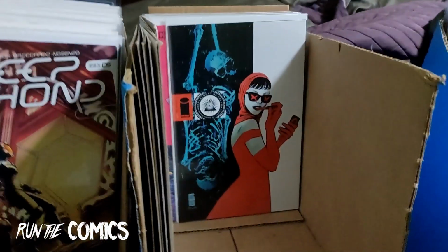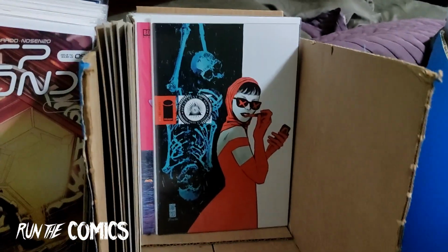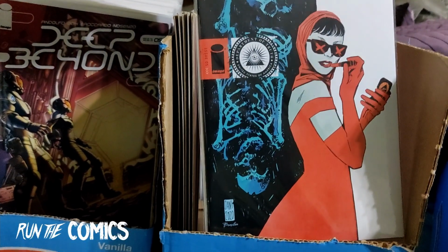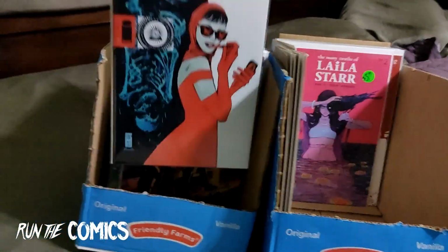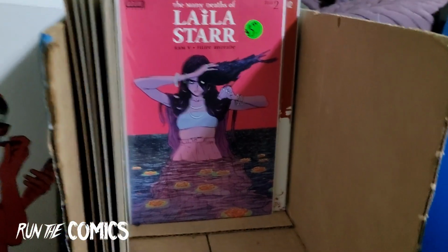Then we have an issue book which I was not going to get, but I decided to pick up. And this is Department of Truth. This is issue number, I believe, 5. Yep, issue number 5. This is the C cover. And another story, which is actually pretty good.